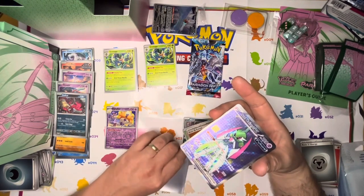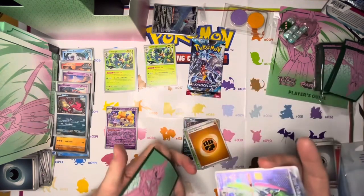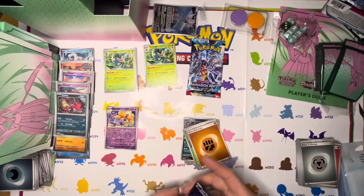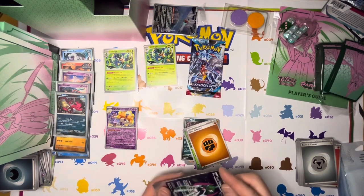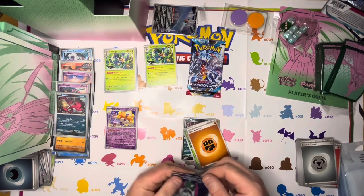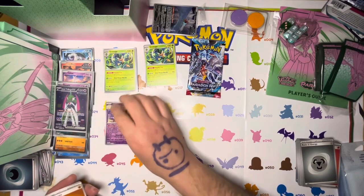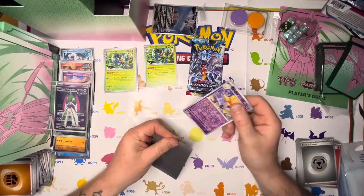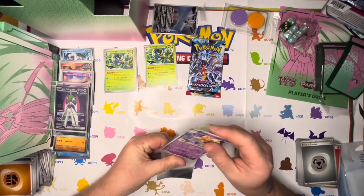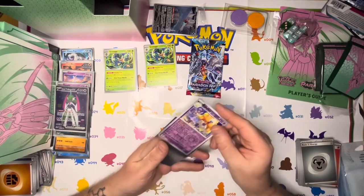I think it's what they call ray illustrations, eh? Because the numbering shows a ray illustration. That's nice. But that's not bad. Not bad at all. Hey, we're going to sleeve up Espathra, even though you just got totally ruined by Iron Valiant ex. He just totally done you. Even if you have got a Flying Turkey or whatever you got.